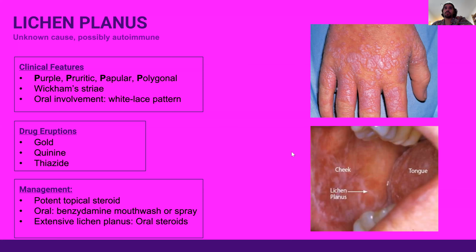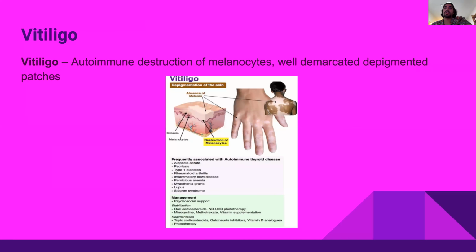I think it's treated the same way as well, but check it. Okay, so yeah, this is vitiligo. Again, you probably all know this, but it's an autoimmune destruction of melanocytes. And so you get these well demarcated, depigmented patches. And because it's an autoimmune condition, you'll usually find it's associated with other autoimmune conditions. So type 1 diabetes, alopecia areata, as we said, IBD, pernicious anemia, lupus, those kind of things.